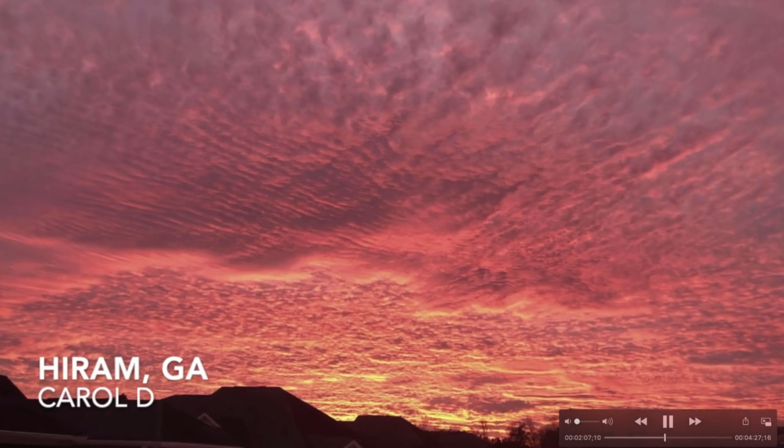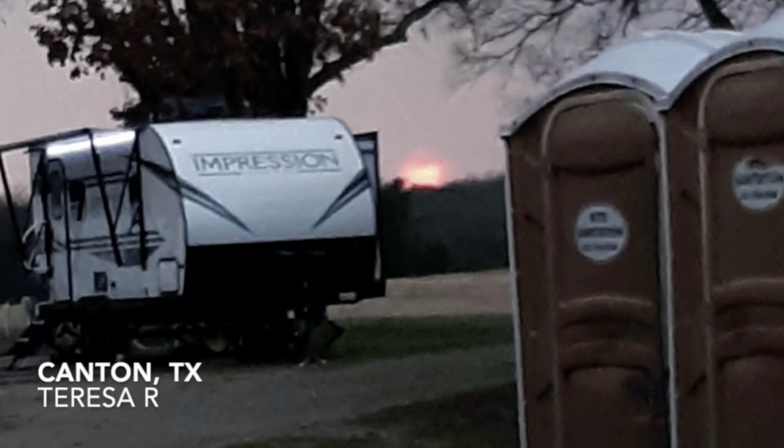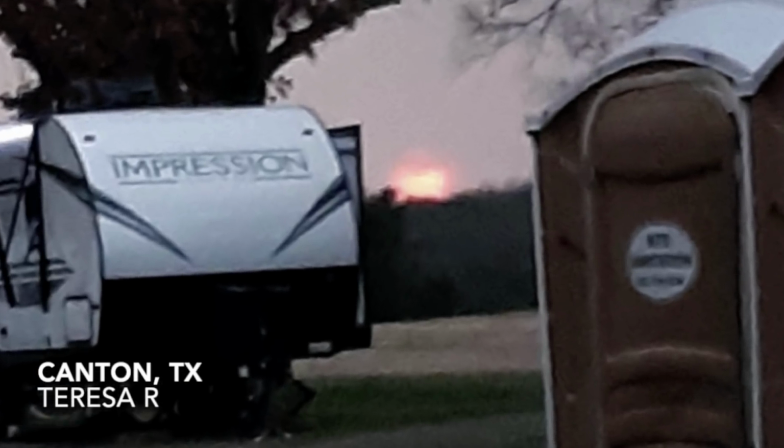Carol D out of Hiram, Georgia. Get a load of that sky. Just incredible. Canton, Texas, Teresa. Noticed what looked like a heart-shaped sunset. Look at that. Very low on the horizon, and it's very camouflaged with the cloud cover, and all you see is the sun setting, and it's in the shape of a heart.